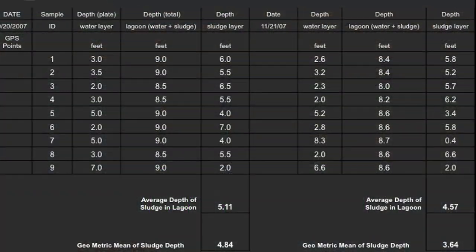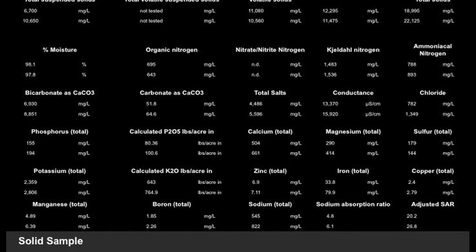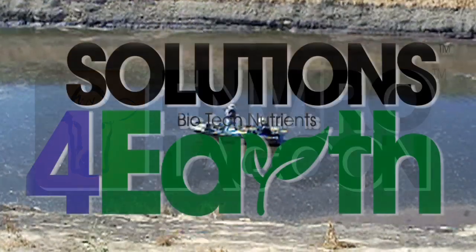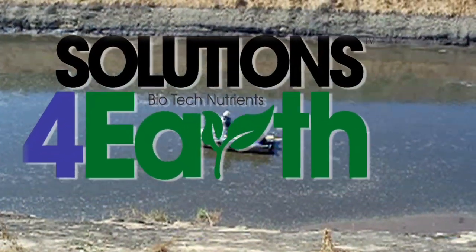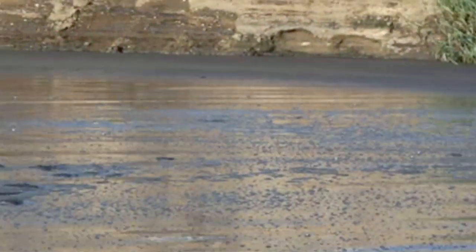Here are a few example tests taken from various operations, which can be verified and gathered for quantifying the efficacy of Enviro Lagoon. Solutions for Earth has identified 5 parameters that are required to treat and balance a lagoon. Number 1.